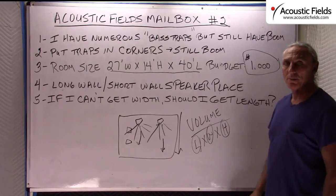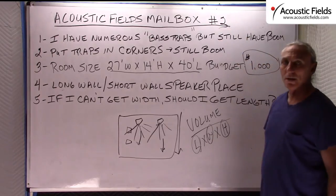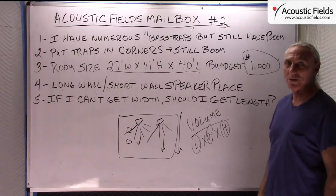So we'll do these mailboxes as we go through time. You know, this might even be number 3, but anyway. So there you go, and hopefully those helped you.